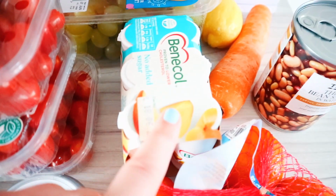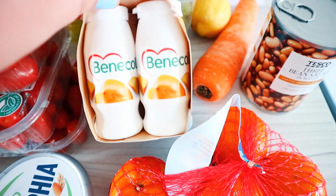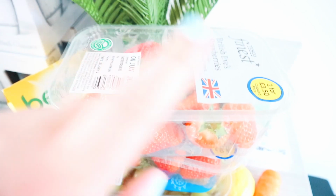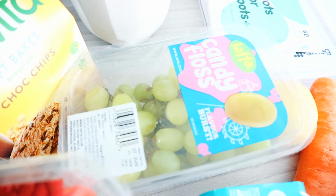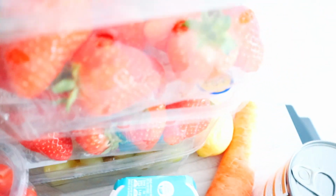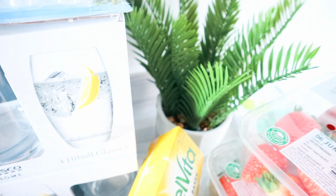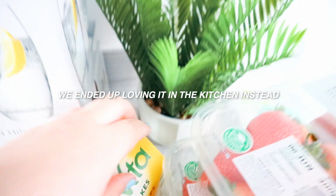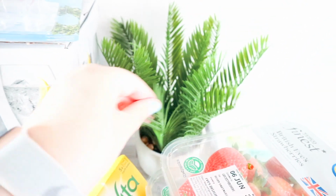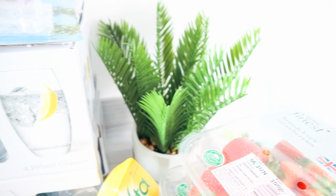Then we got some Benecol little yogurt shots, I guess. Then we got some strawberries. They look so good. And they had 2 for $3.50, so we got 2 packs. And then sometimes they have candy floss grapes, which are incredible. So we got those as a little snack. Then Kieran got this plant for his office. It looks so good. It has a concrete pot, and it's a fake plant, obviously. We can't keep the real ones alive.